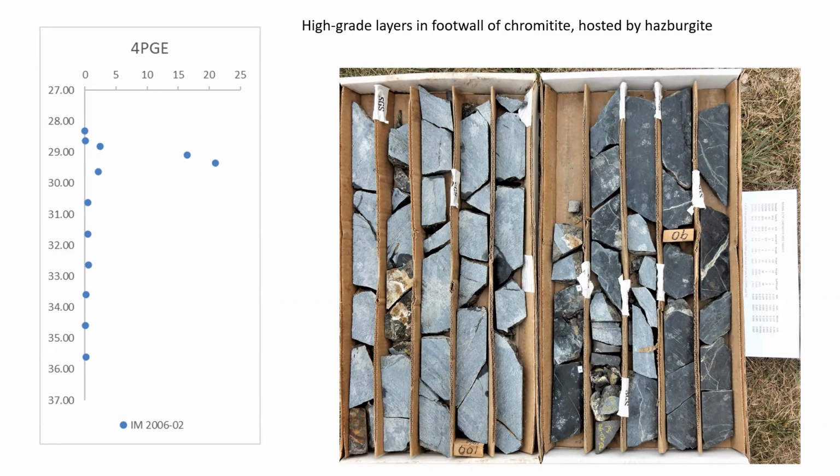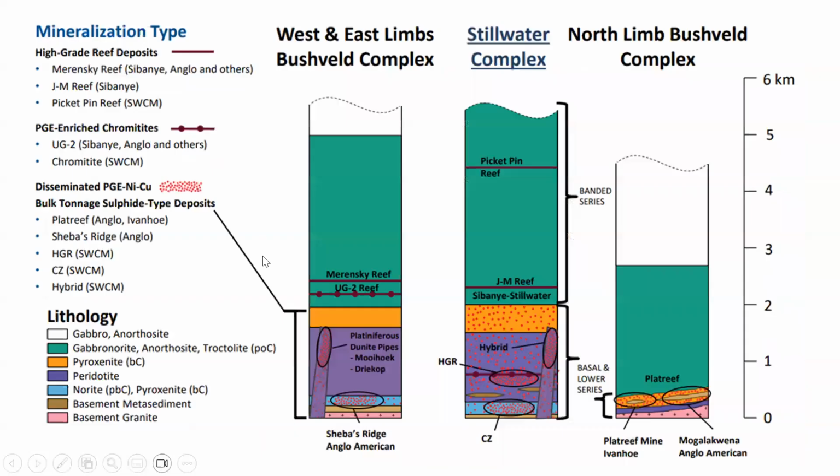And so it seems that not just the JM Reef is richer than equivalent reefs in other layered intrusions, the chromatites appear to be richer. Although yesterday at the poster session, I saw this amazing chromatite from the Brazilian group. I can't remember the intrusion now, that ran at what, 40 ppm or something, unbelievable. So there you go, really quite exciting mineralization.